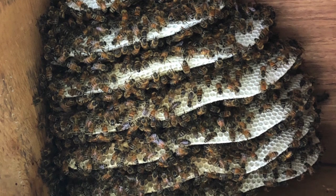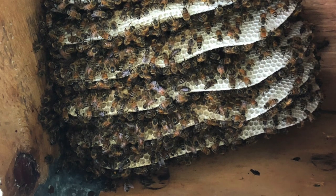I might stick a photo in here of that particular colony. It was about the size of a basketball after a month. So you can imagine if these bees have been there for a few years, who knows what we're going to find.